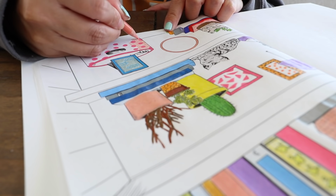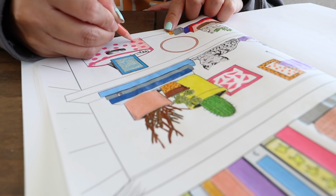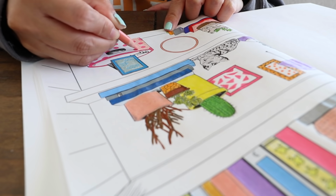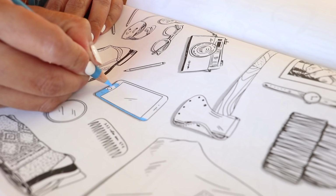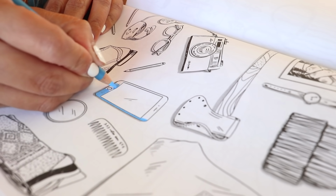I absolutely love coloring. To me, it's so therapeutic. Anytime I'm feeling anxious or I have anxiety, I love to pick up a book, start coloring, and again, it's just so therapeutic. I've been coloring for over 5 years now, I want to say. I stopped for a bit and recently I started coloring again and I found my love for it again.